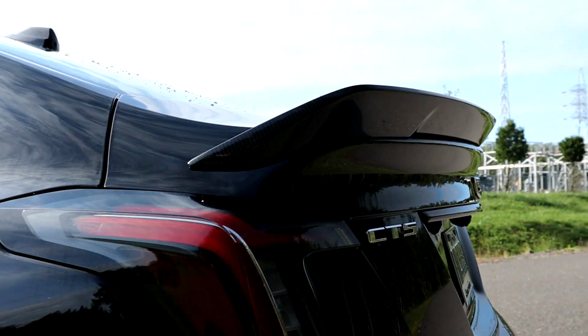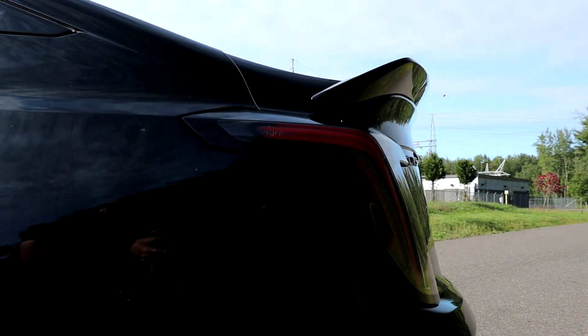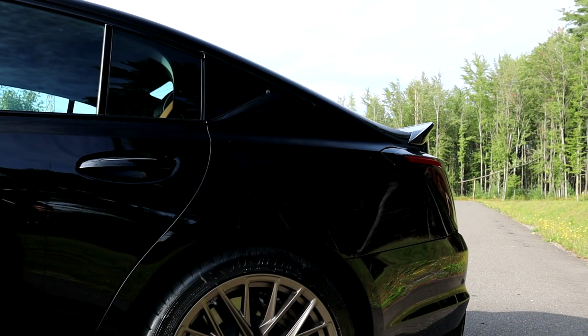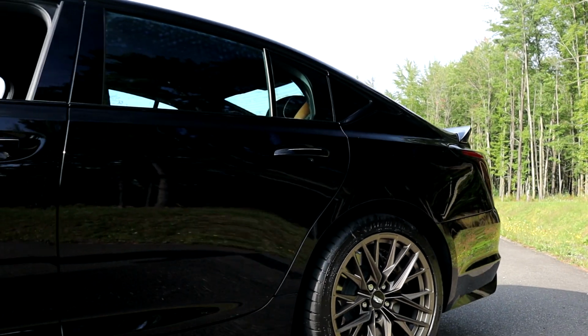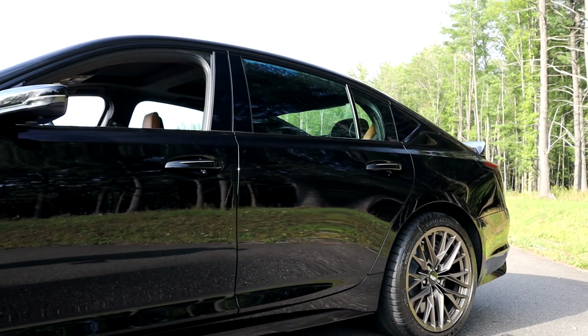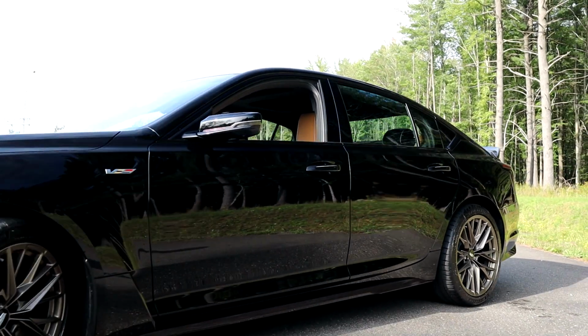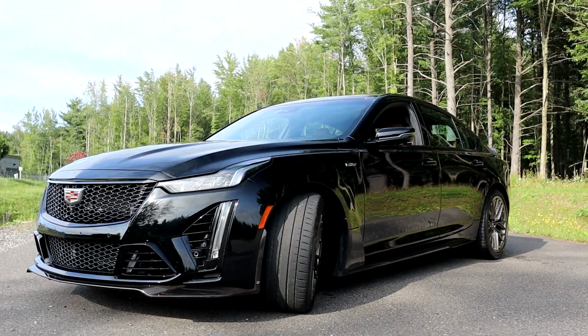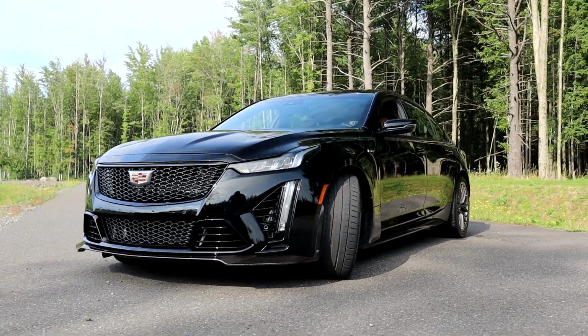Unfortunately, I'm not a big fan of big logos, like "look at me, I'm supercharged" or "look at me, it's a Blackwing." But at least having a little something would be good for this model. I think a little Blackwing badge under the V, or maybe a different color for the V, something really undercover, but something different.